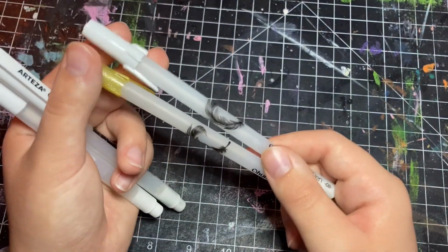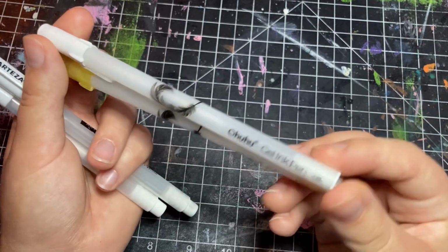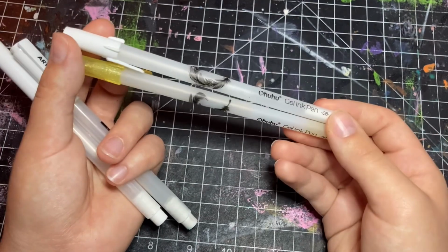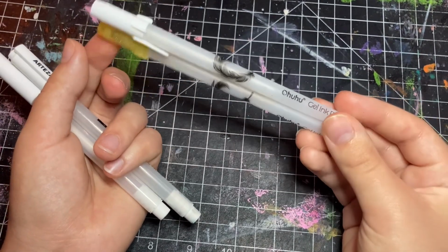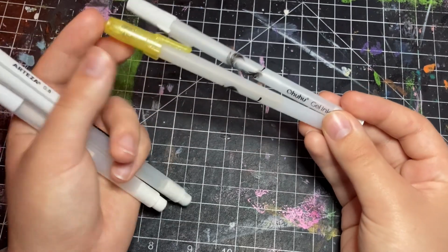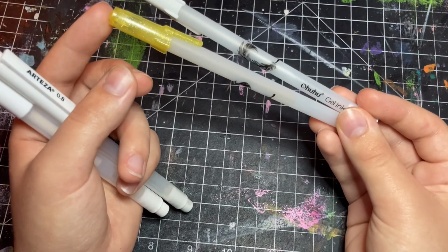The set of Ohuhu gel pens that you get is, you get 6 white gel pens, and then you get 3 silver gel pens and 3 gold gel pens, and the gold and the white are the ones that I use the most. But I do love the silver ones too. The metallic ones are really a plus. They're some of the better metallic gel pens that I've used.